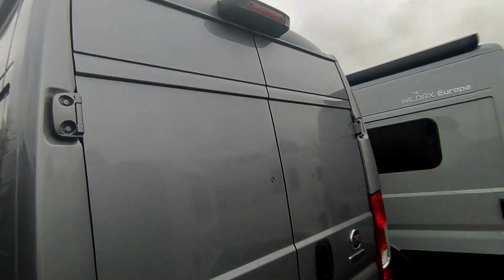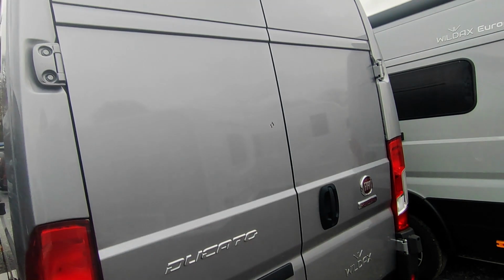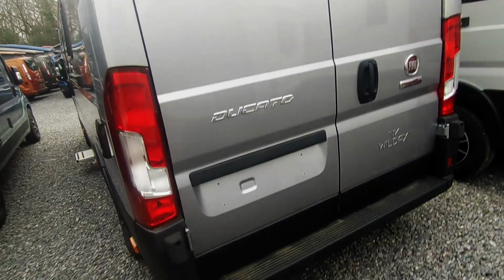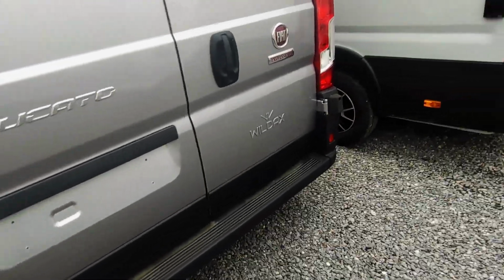Coming around to the back, you've got high level standard Fiat reversing camera built into that high level light there, which feeds into the brilliant 7-inch Apple CarPlay, Android Auto entertainment stereo system, and 4 standard reversing sensors across the back.